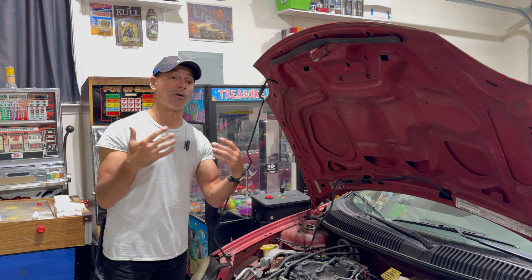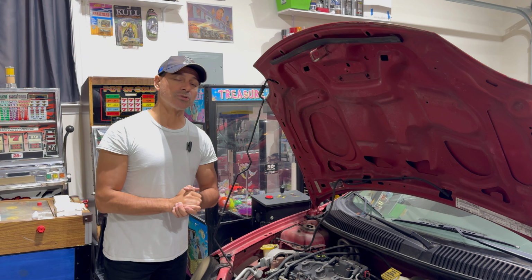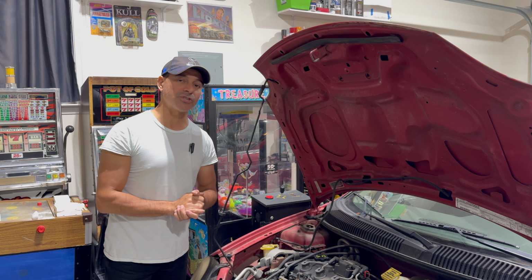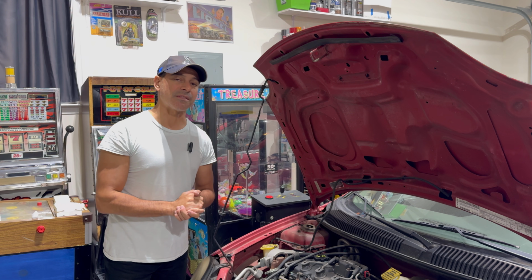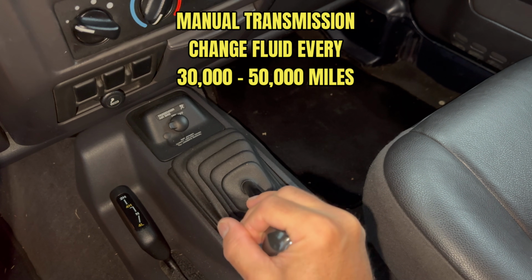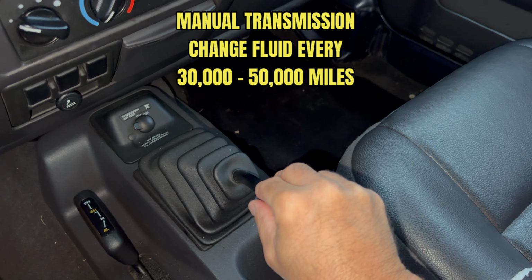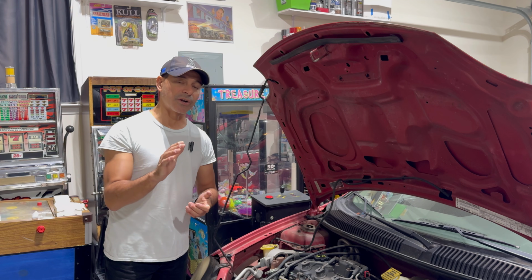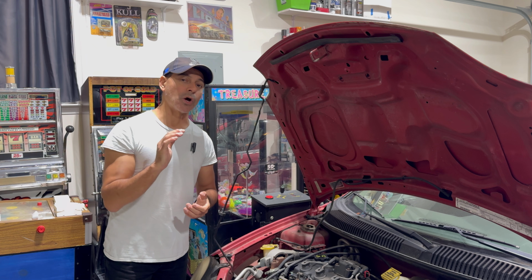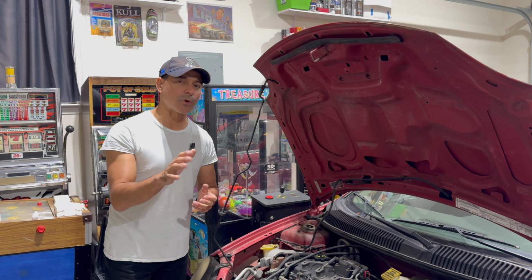Now, that's why it's important to check your transmission fluid and to change it. You might be wondering, how often do I need to change it? Rule of thumb, if you have a manual transmission, you want to be changing that at around 30 to 50,000 miles. It's very important that you do that. If you have an automatic transmission, you want to be changing it between 75 to 100,000 miles.